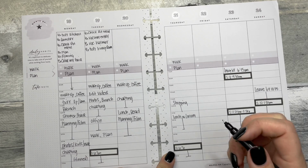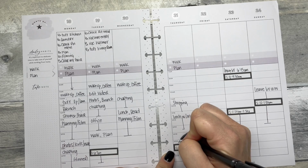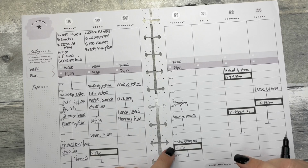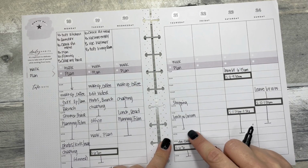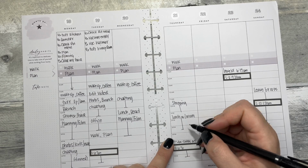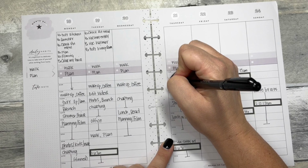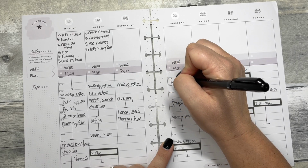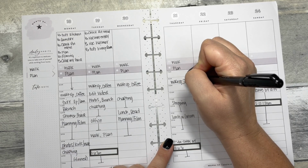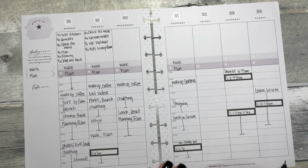Dinner, I'm thinking we'll probably get carry out. So I'm going to put dinner carry out unless my husband wants to cook. I'll have a little bit of time here to tackle some of my to-dos, and then I also have the morning. So we will put wake up. But again, I think I'm going to get Starbucks on my birthday because I believe I get a free drink. So we'll go to Starbucks on my birthday.